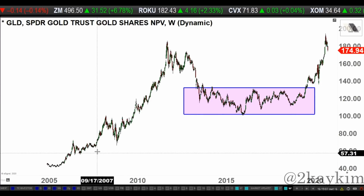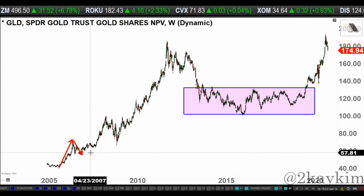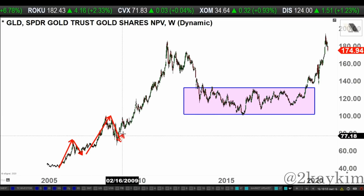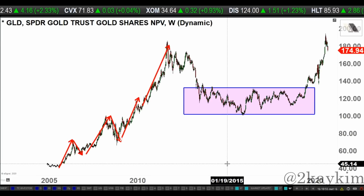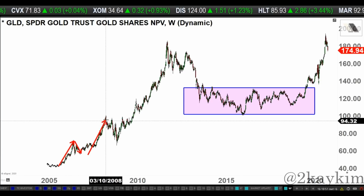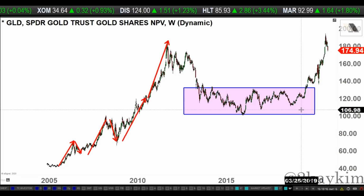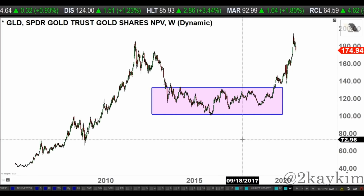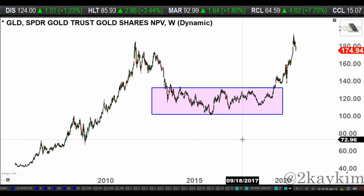Is this going to be a nice move and then a pretty steep pullback? A nice move, a steep pullback, nice move, steep pullback, or a nice move and another nice move? I don't know. It would just be a guess at this point. I don't think anybody knows.